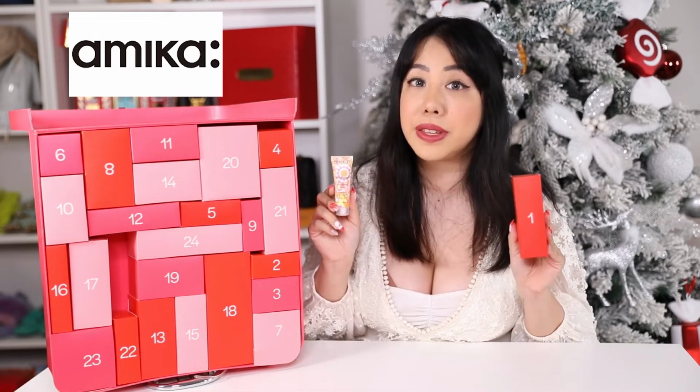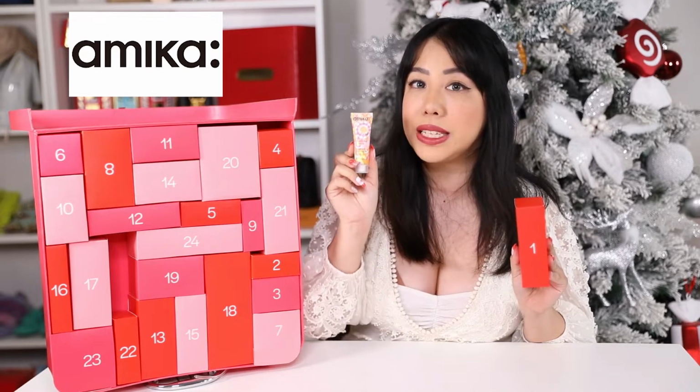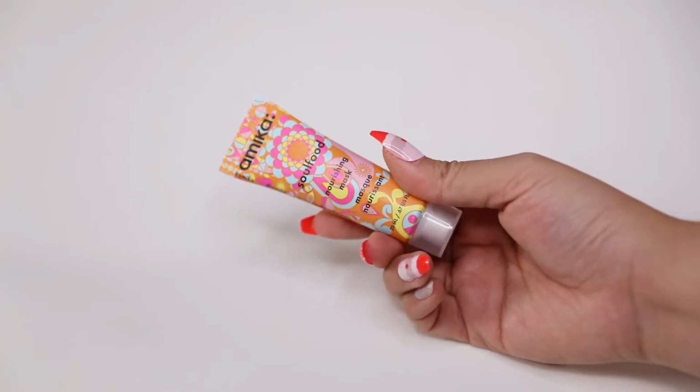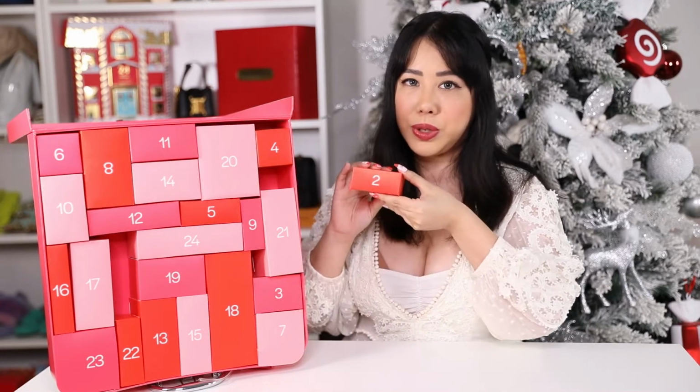Starting with number one, we have the Amika Soulfood Nourishing Mask. This is a mini and it's 20 mils. It's a super nourishing hair mask, super rich with vitamins. So if you love your hair mask, this one's for you. It is also vegan and cruelty free. Let's see what's in box number two.